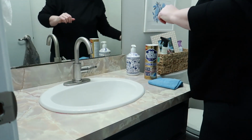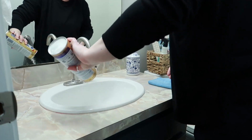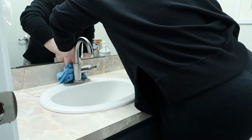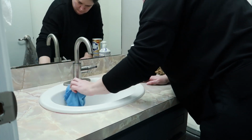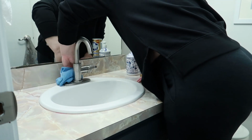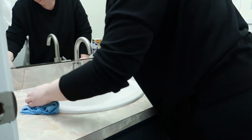And this bathroom was horrible. I wish you guys could see on camera how really dirty this is. I'm pretty sure I've mentioned it before. This faucet is one that we found a really good deal on. But I can tell you that the reason we got a really good deal on it is because it spots up really, really bad. Most new faucets that have a brushed nickel kind of finish don't do this, but this one does.